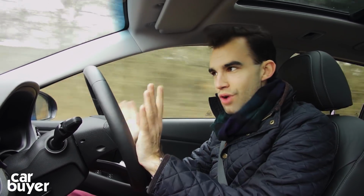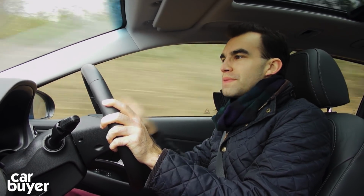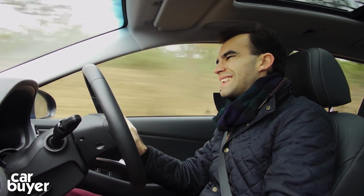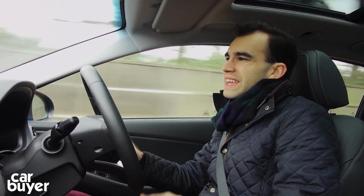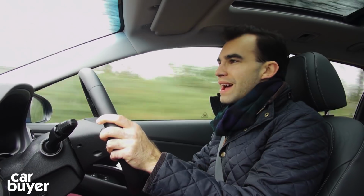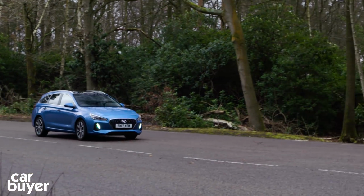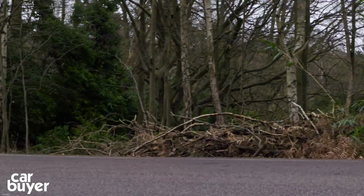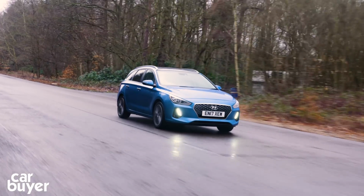There's nothing inherently wrong with the i30 Tourer. It does feel very comfortable, very refined, but the steering is very rubbery, the gearbox is a little bit notchy, and the whole car just doesn't feel particularly up for being thrown around on a country lane. In all honesty, I'm probably being a little bit too hard on the i30 because, let's face it, it's a small estate car, and really it isn't a B-road bashing type of car, is it?